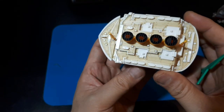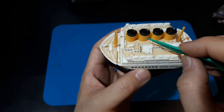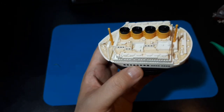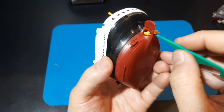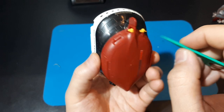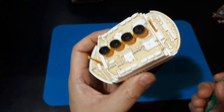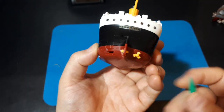I didn't use glue except to put these four black pieces on. They were quite loose in these yellow smokestacks, so that's the only place I've used glue. Everything else is a nice tight friction fit. Oh, I did glue the propellers on as well. They were a tight fit, but they're so small, I know if I knock them off, I'll never find them again. Okay, so yeah, that's what's going on.